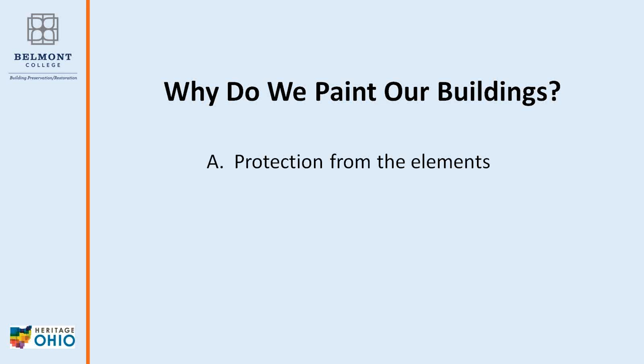When we apply paint, basically what we're doing is forming a film on the surface of the wood that we apply it to, or in some cases masonry. And that's a sacrificial surface basically that's designed to repel water and other elements and to try to keep the material underneath, trying to make it last longer so that the building remains in good shape.